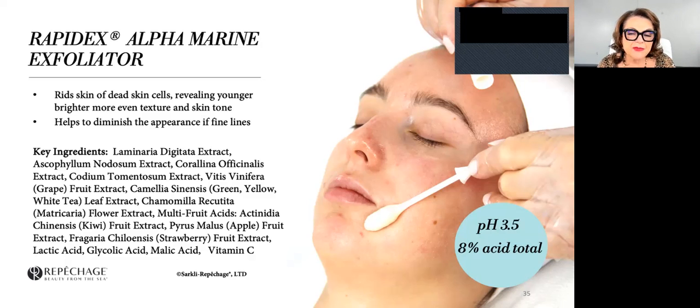But the Rapidex is a great program. It's 14 days. It's easy to use. Again, you can use it before any facial, or for a client that needs that 14-day program to do it consistently at home with Rapidex for great results. So I would definitely offer this client to continue the exfoliating program at home for 14 days. Of course, making sure that they follow a full skincare regimen and protect their skin on a daily basis, because you cannot exfoliate and then go to the beach and sunburn ourselves. Not a good idea, okay?